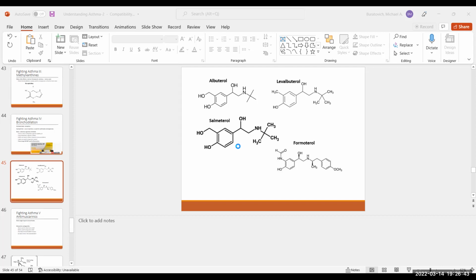So you can see there are 4 of them there. Salmeterol is probably the one that's used the most. But there's also formoterol, which is a racemic mixture. Arformoterol is a particular stereoisomer, and olodaterol is probably the newest out of these 4.